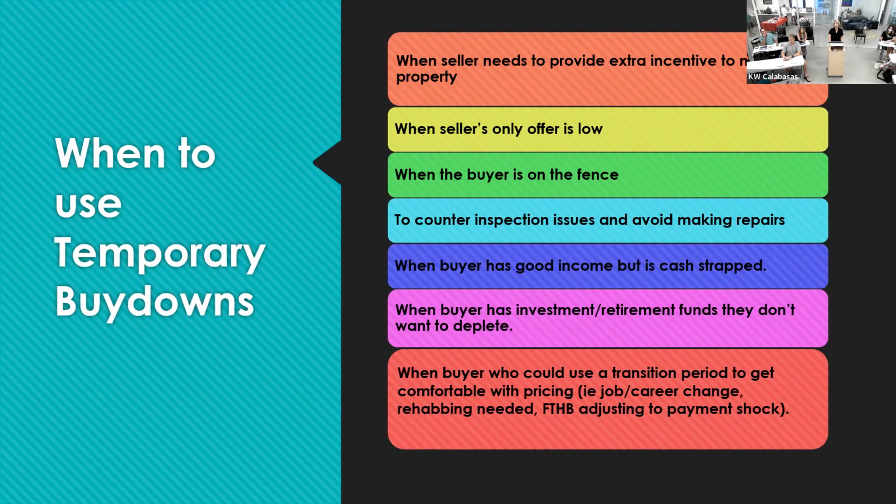Or when the buyer could use a transition period to get comfortable with the price. Let's say that they were renting really cheap and now their mortgage payment is going to be a lot higher. That will help them a lot. Or they just changed jobs, or they just went variable pay, or they just had a baby, or any number of those kinds of things. They could really use that help in the first couple of years to get over the hump.